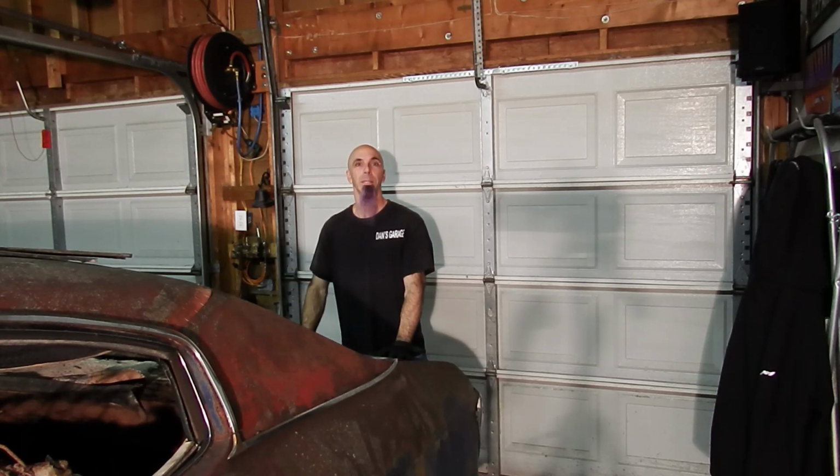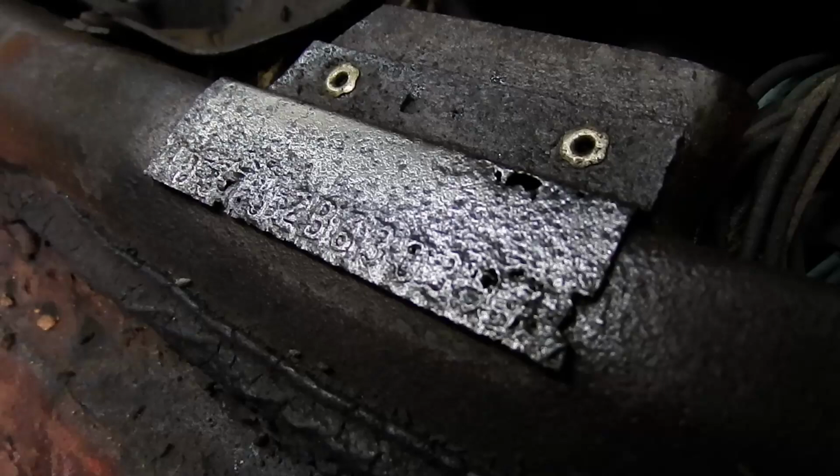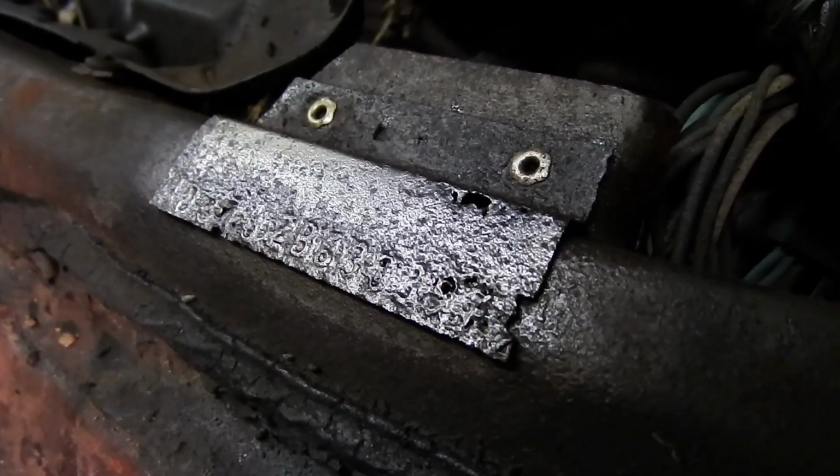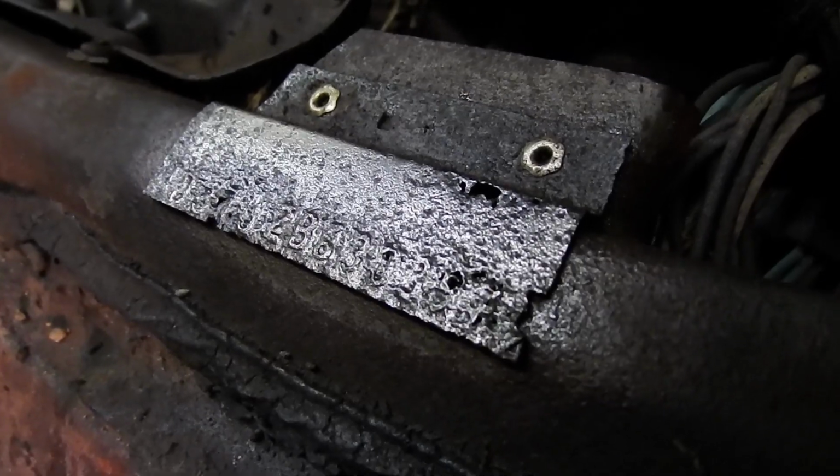Now, I did just have the inspectors here, and the SS passed the test, but this one failed. Let me show you why. So the inspectors didn't like the condition of this VIN tag. They didn't think when the windshield was on and the dash pad was in, it would be readable. So it will be getting a North Carolina VIN number.